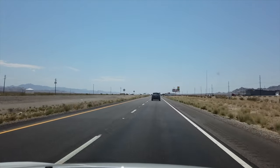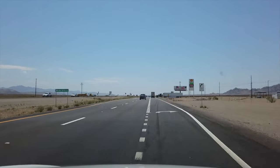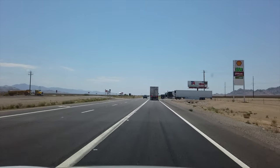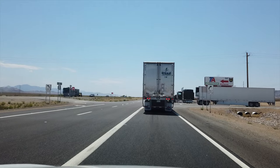To the White Hills, Arizona Supercharger on the right. Now turn right onto West White Hills Road.